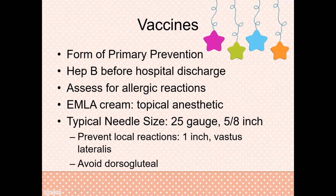So the last thing I want to talk about here are vaccinations. And I'm only putting it here because we do start vaccinations in the hospital. So understanding that vaccines are a form of primary prevention, that's the first thing we need to talk about. So form of primary prevention. Hepatitis B gets started before they leave the hospital. So Hep B injection is given before they leave the hospital.